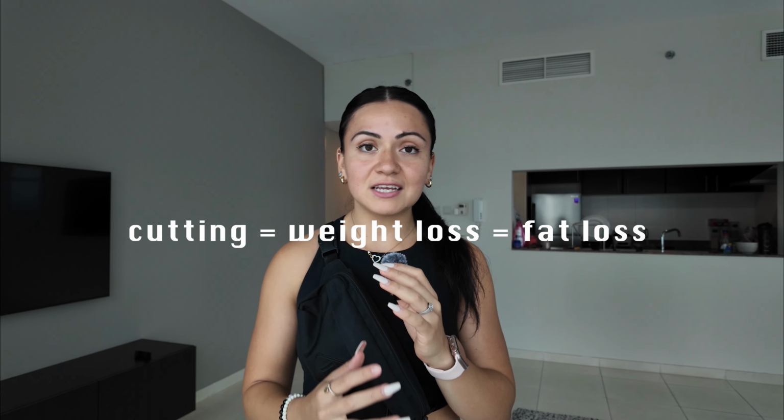Before we go grocery shopping, the main thing that I want you to remember is when you are going into a cutting phase and you're eating in a calorie deficit, because you're going to be decreasing calories, which theoretically means decreasing the amount of food that you're intaking, the main thing you want to focus on is high volume foods. So food that gives you a lot more volume, but lower calories. That's what we're going to be focusing on when we go into the grocery store. So without further ado, let's go grocery shopping.